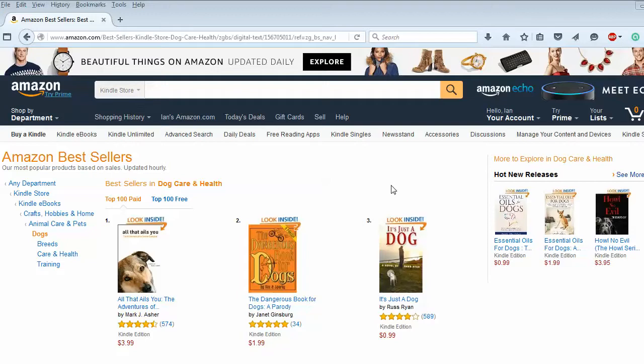So now we have discovered the key, which is different sells. Okay, John Tafford said that. It's true, different does sell. Now, how do you make your cover different?